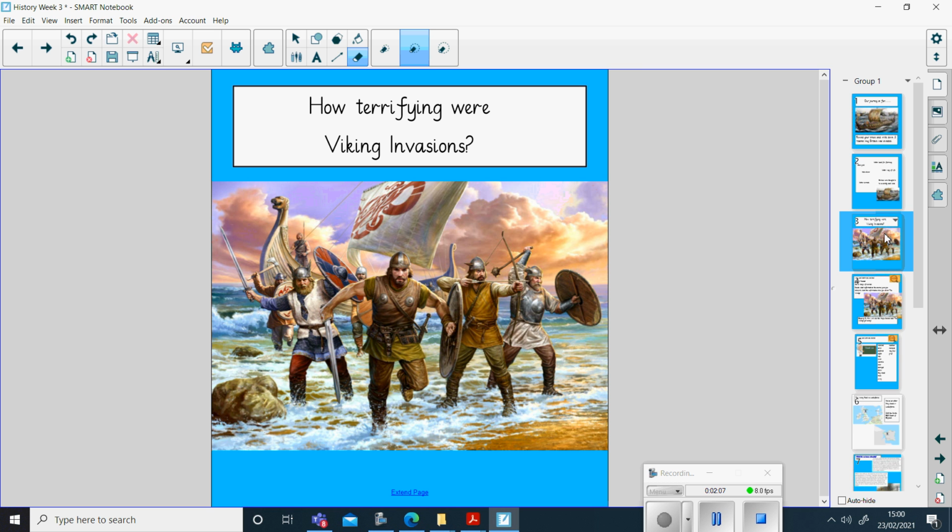Imagine you were a monk on Lindisfarne and you saw these warriors coming towards you. Just from that picture, how scared might you be? You can see they've got weapons. That's going to add to your fear.